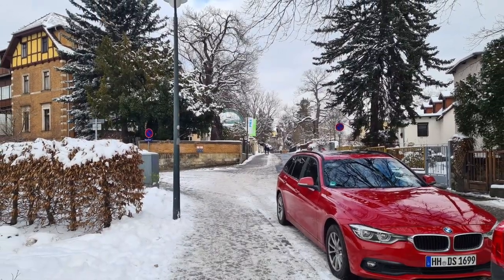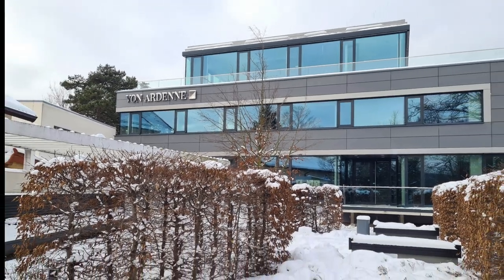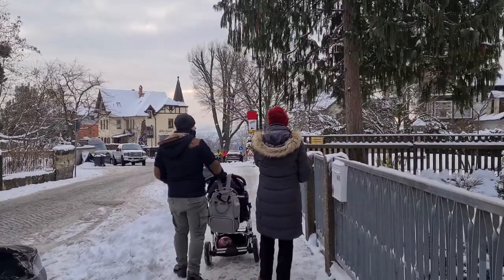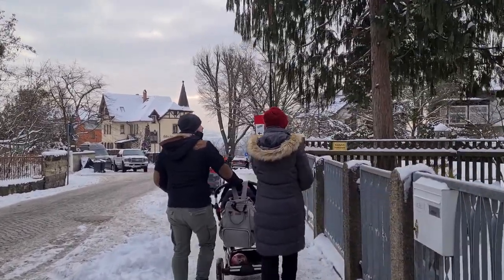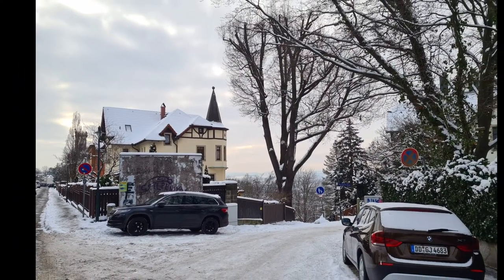Loschwitz is a villa quarter located basically at the slopes north of the Elbe River. We started our hike here in front of Pontardine. Actually, there's no official parking area, but as it is mostly residential, just find a spot on the streets.